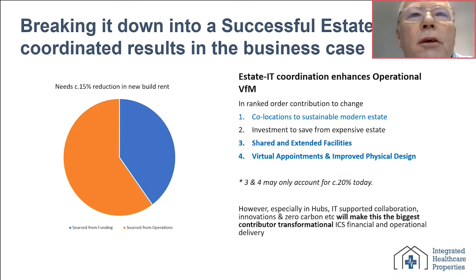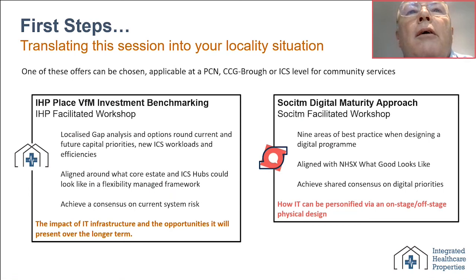So if we can move on to the final slide. We've made a couple of offers. I don't know if Russ wants to speak about these. This is basically anybody here. We're quite happy to come down and either do a benchmarking or maturity. One is related to facilities, where we'd link into IT, but it's basically looking around what you've got at the moment and the risks inherent there, and what possibly you might be able to do at a very high level in terms of getting some operational benefit from a core estate or the hubs. And the second, in terms of Socitm, Russ, can you speak to that?